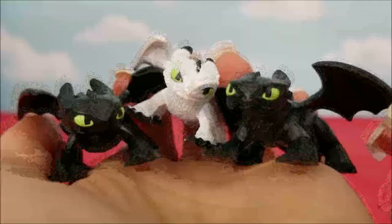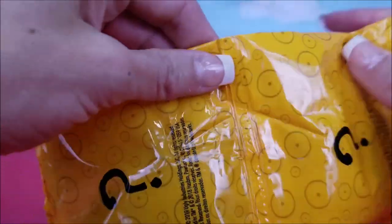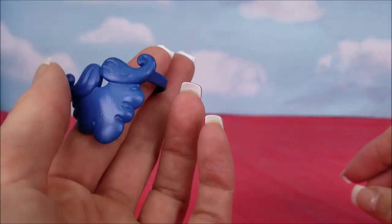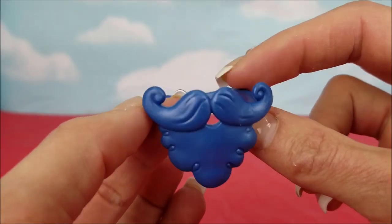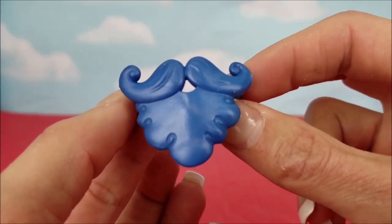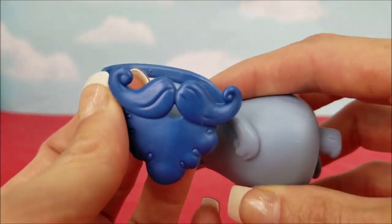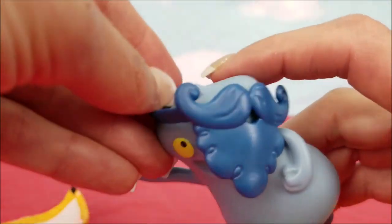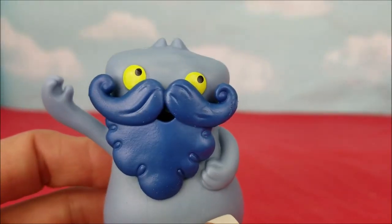I can't wait to see what's in the blind bags. Just like with Peggy, there's two. Whoa! That one was easy to open. Look at that. It's a blue mustache and beard. That is awesome. It must be for Babbo for sure. All right, Babbo, let's get your disguise on. Oh, look at how cute and mischievous Babbo looks.